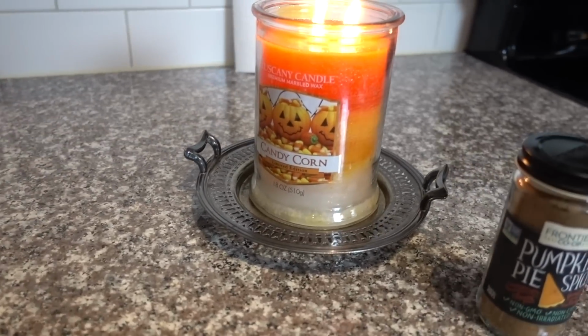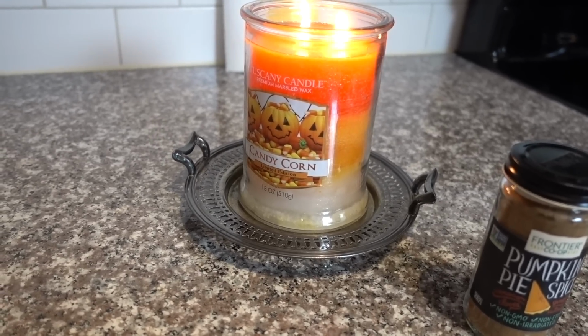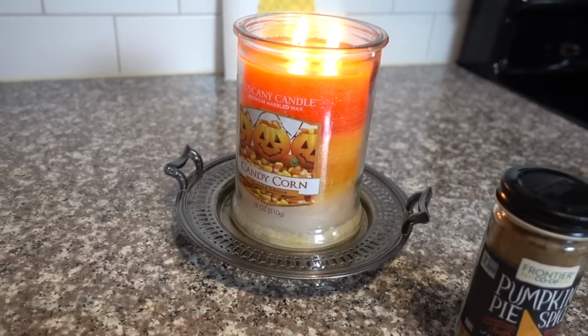Midpoint feedback. Candy corn, Tuscany Candle candy corn, definitely smells like candy corn. It is wonderful. All right, moving right along.